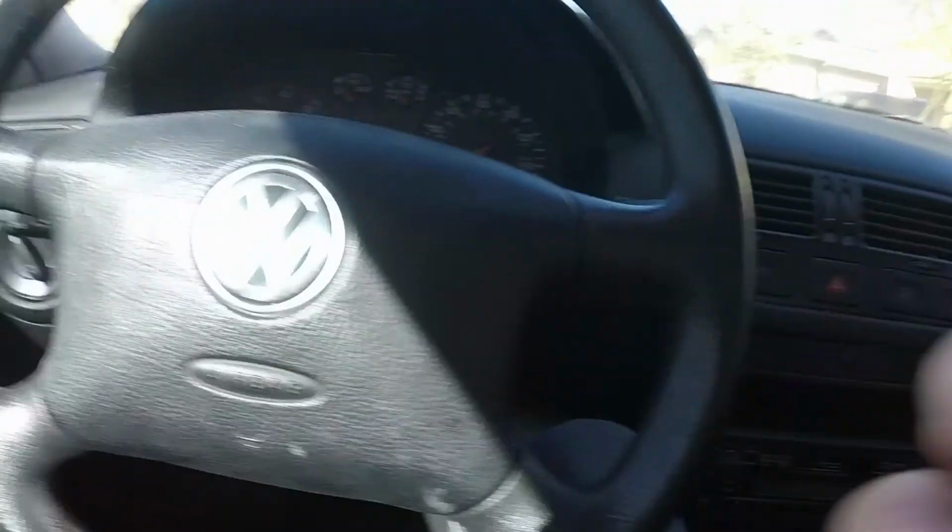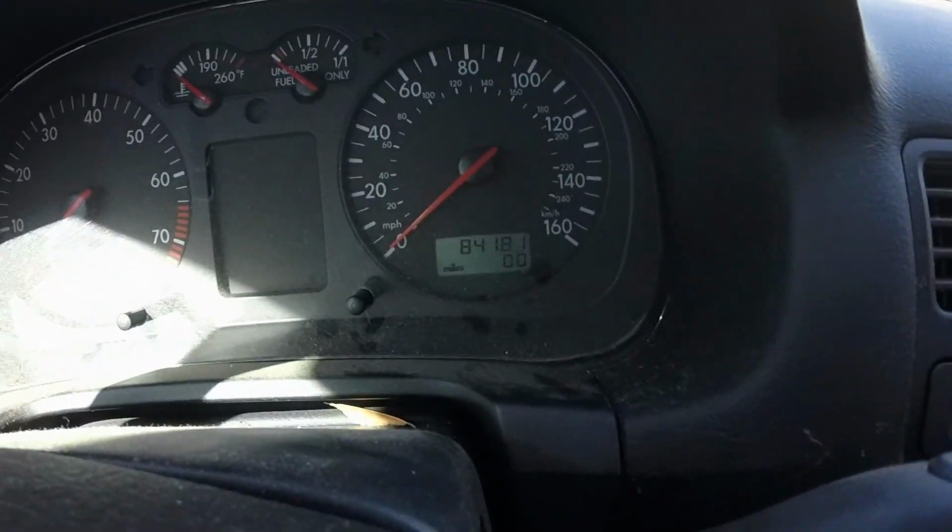About an hour later, and we're back home. Good morning, everyone. It is the next day, and it was really windy yesterday when we were trying to get the Jetta. So I didn't get much video, but we're gonna take it off the trailer now. Yeah, as you can see, 84,000 miles. 5-speed manual. It's got the upgraded radio and the wheels.